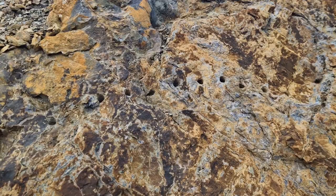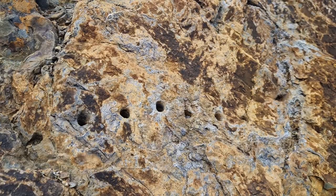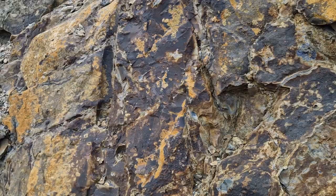So these are what Elliot reckons, and I think he's right, will have been where they've drilled for the next course of dynamite to go in, and then maybe decided not to blow it or whatever, so operation stopped.